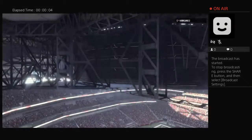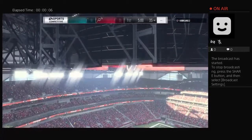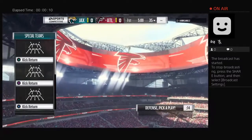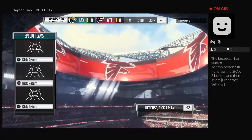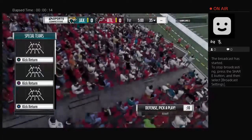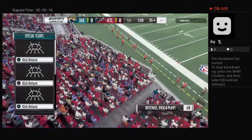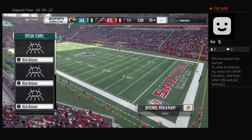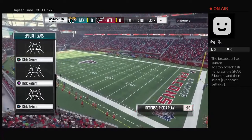Triumphs Falcons. All right, Larry, EA Sports coverage of the National Football League is on the air. A few moments ago, it was Desmond Trufant of the Falcons making their way out of the tunnel to the delight of this sold-out crowd as his guys get set to do battle with the Jacksonville Jaguars.